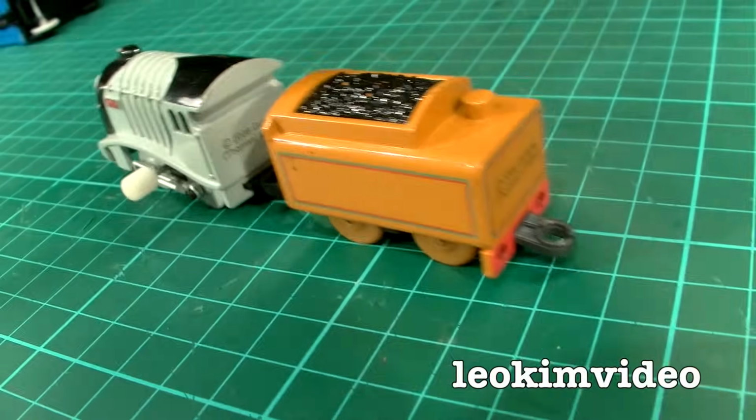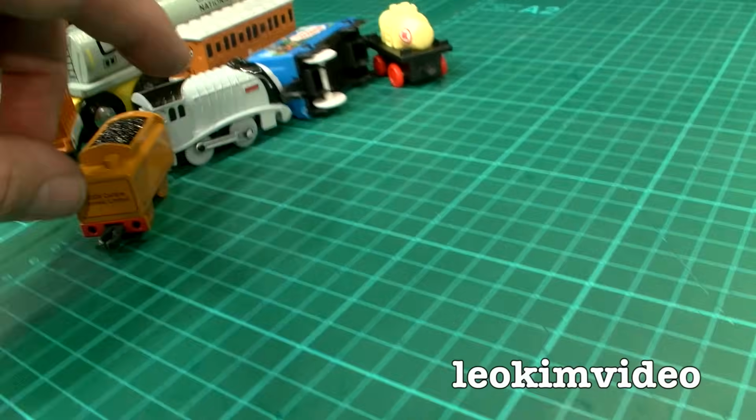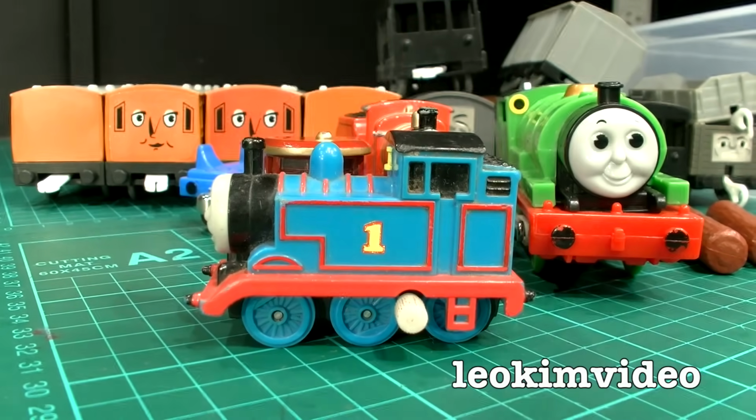Come on, Spencer. Oh, you've lost the other thing there. Off to the train wreck you are. Oh, he's coming back on me. No, you don't. Away you go. And while we're playing with wind-ups, maybe we'll take a look at this Thomas here next.